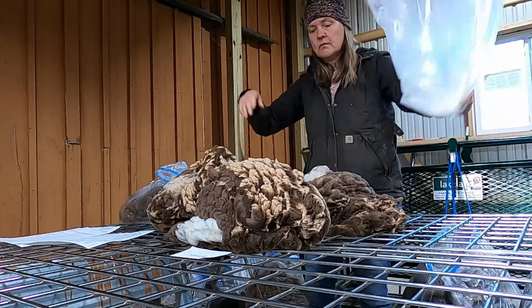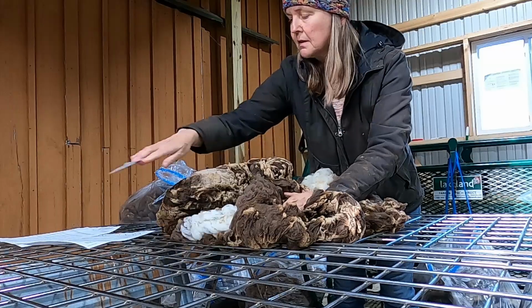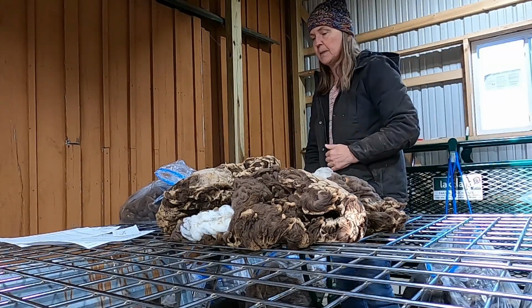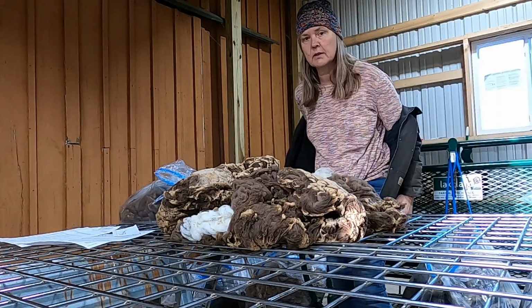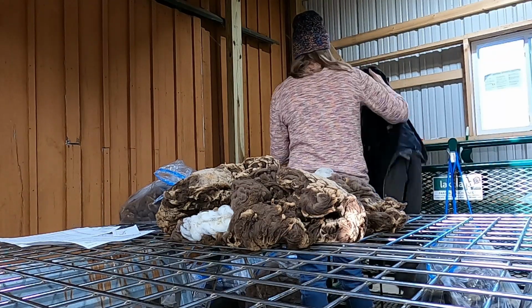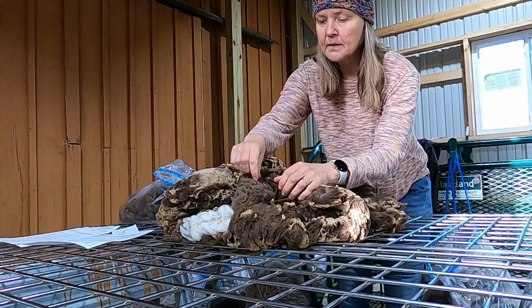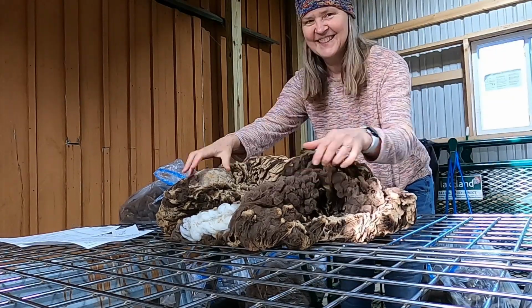Now, Belinda's roo'd, so that means there's 2 sections to her fleece. I'm gonna take off my coat because my coat has a little bit of dirt on it, and I really like to minimize the amount of dirt that gets on these fleeces. I'm already gonna start picking at it.